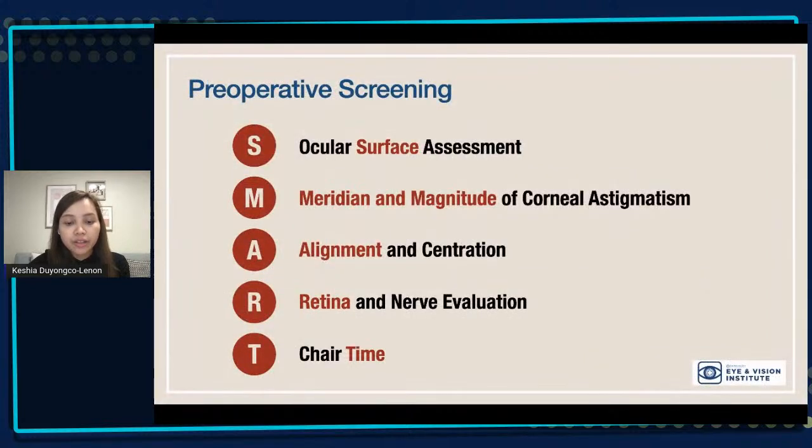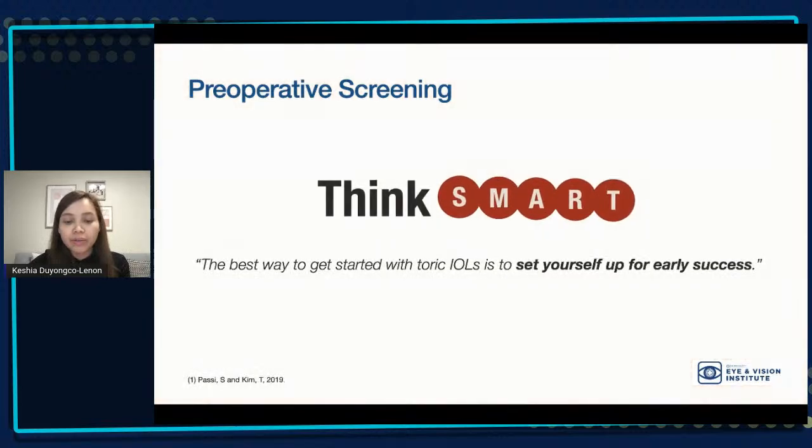Okay, so in summary, these are the key areas for preoperative assessment in toric lenses, and I do hope that this lecture encourages toric IOL implantation in your practice.